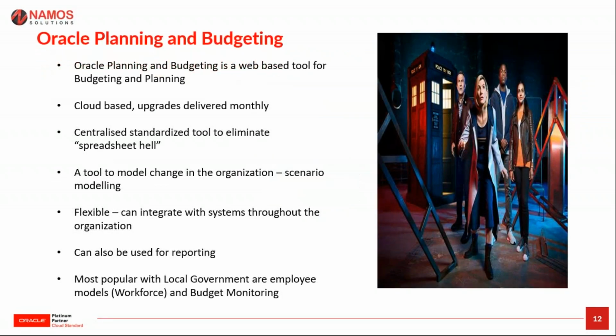So, a bit more about Oracle planning and budgeting. It's a web-based tool. As I said, you don't need to install anything. You don't need any servers. You don't need IT anymore. But don't tell the IT department that. It's a tool the finance department can manage themselves and control, with less IT involvement, and get the tool more suited to them.